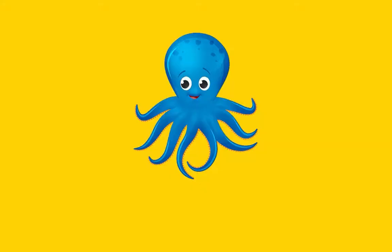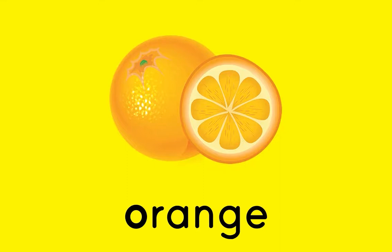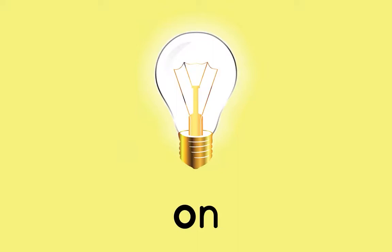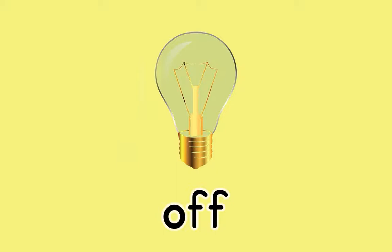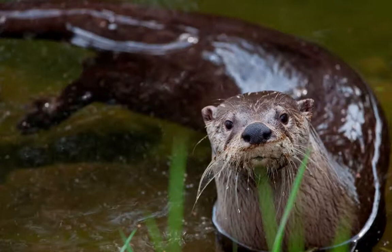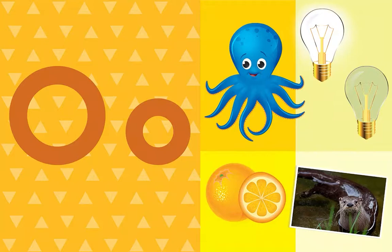Octopus! Orange! Orange begins with O. On. Off. Otter. What letter do all these words start with? O! That's right, the letter O.